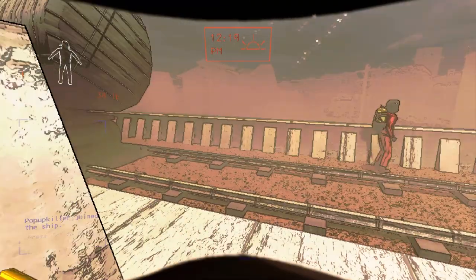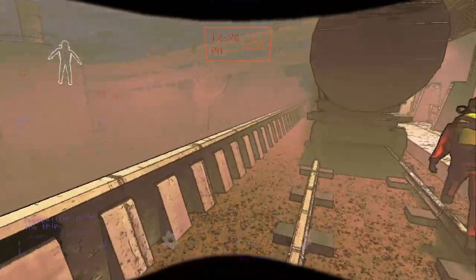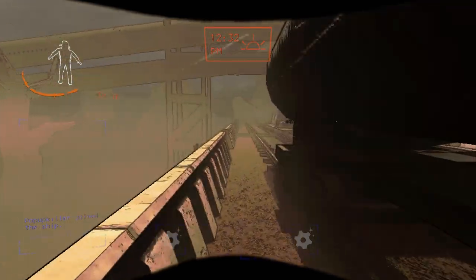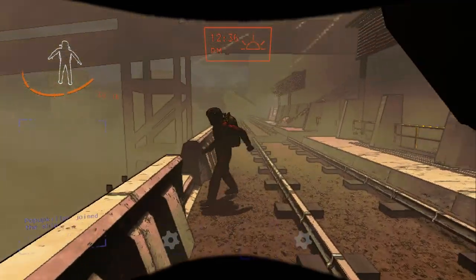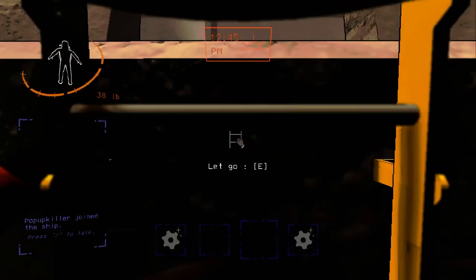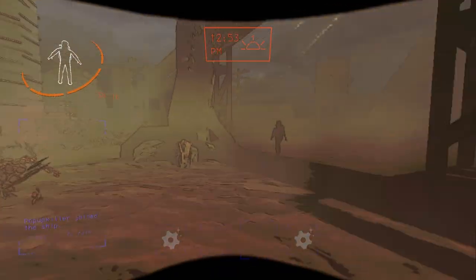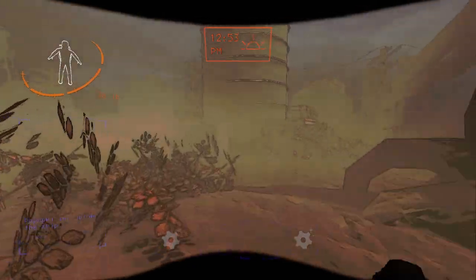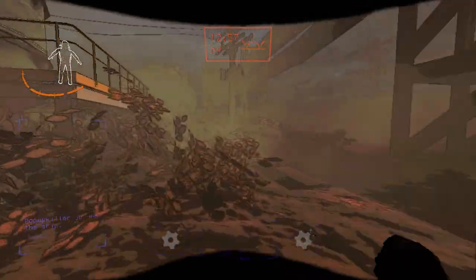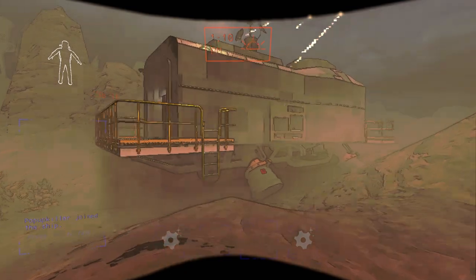Hold on. There's still the bees. I didn't know we had stamina. Why am I running so slowly? Your stamina is out. You know that half circle underneath your character? Or that, yeah. That runs out. That's the wrong way, isn't it? Here we are. No, it also feels like I'm heavy. Yeah, yeah, yeah.